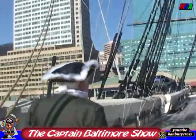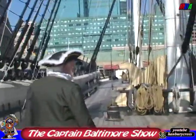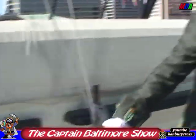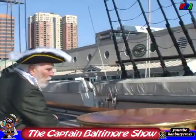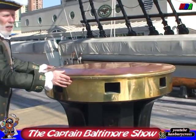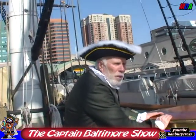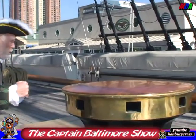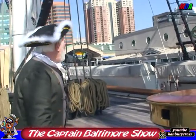Moving right along. This device over here is called a capstan. And you would take these poles here, and you'd get about 8 men, and they would turn this. You could wrap the lines around it, and you'd get a lot more power that way to haul the lines in and out. Anchor lines would be run all the way back here when they needed to be, wrapped around the capstan. The men would put the poles in, and they'd push this around to haul the anchors up. That's called weighing the anchor.